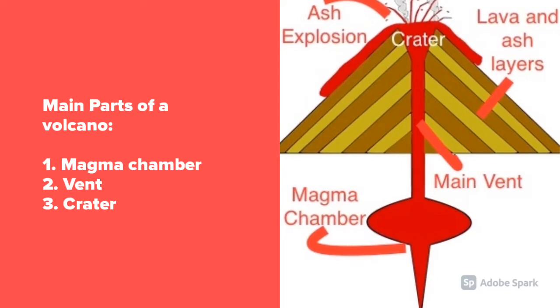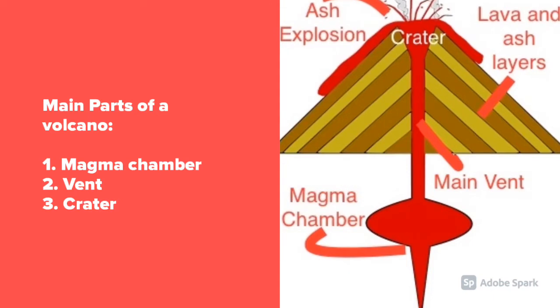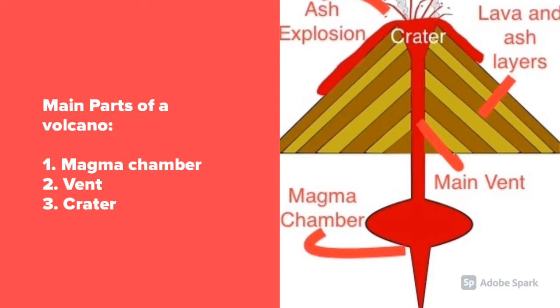The magma chamber is a large pool of liquid rock beneath the surface of the Earth. The vent is a cylindrical channel that connects the crater to the magma chamber. The crater is a steep-walled depression at the peak of the volcano.